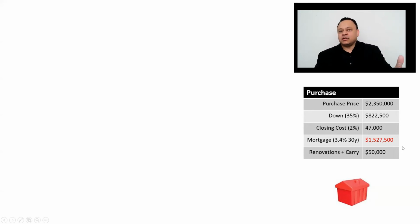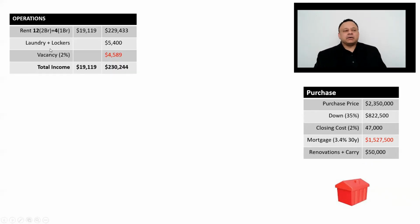There's no competition. They were not selling it. Now I'm going to convince them to sell it, which means I get the time that I need to do that. Renovations, $50,000. We're just going to renovate 3 units, simple renovations, and we'll go from there. Now, 12 units, 2 bedrooms, 4 units, 1 bedroom, total money coming in, $229,000 a year, plus laundry and lockers. We rent lockers, we charge for laundry use through 2 washers and 2 dryers. It's about $5,400. Vacancy is 2%, so looking at about $230,000.